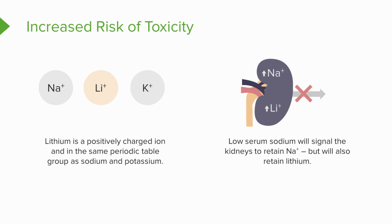Now pause for just a moment. Walk back through this slide and think through, could you explain to a peer or another fellow student why a low serum sodium causes an increased risk of lithium toxicity?